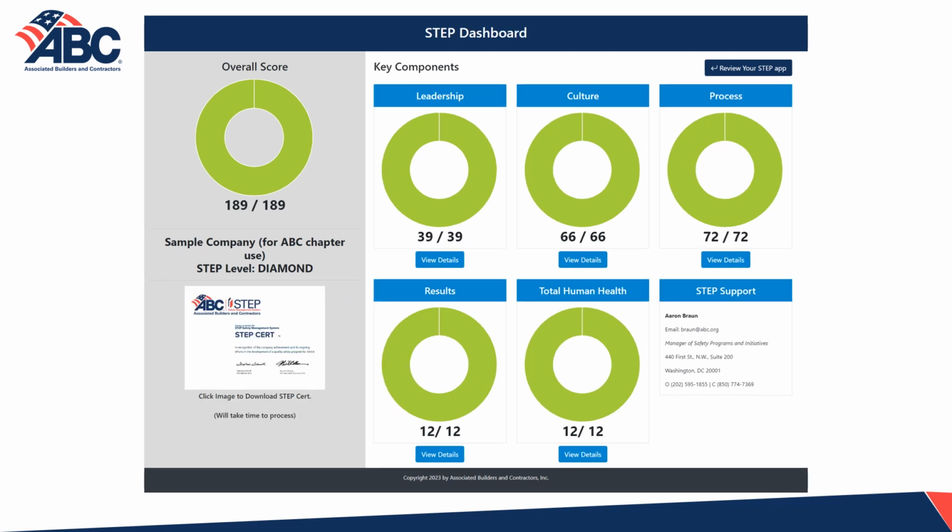A digital copy of your STEP certificate will be available to download at any time on demand after you've received your final confirmation email congratulating you for your STEP participation. Simply click the image of the certificate in the bottom left corner and a PDF will begin downloading directly to your computer.